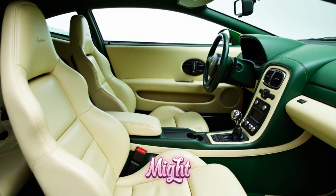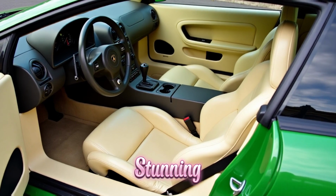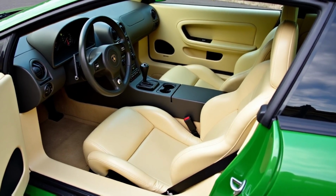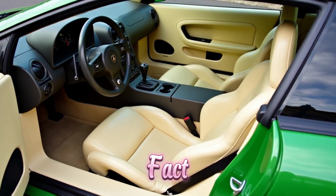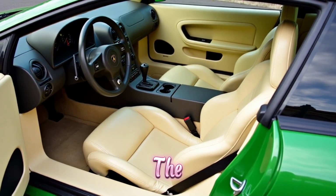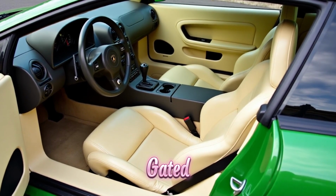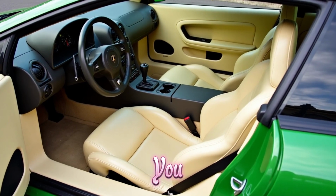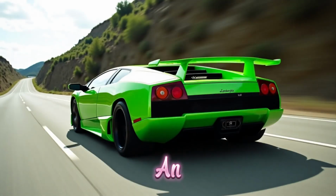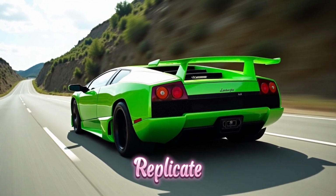Even though the exhaust might divide opinions, there's no denying that the rest of the car remains a stunning piece of automotive artistry. It's not only the exterior color that captivates, but also the fact that this Murciélago is equipped with one of the most desirable transmissions Lamborghini ever offered, the 6-speed gated manual. These exposed metal gates, with their distinctive metallic clack as you shift between gears, provide an unmatched tactile experience that modern paddle shift systems simply can't replicate.